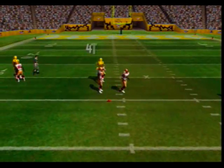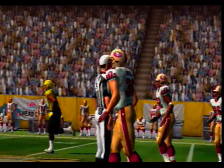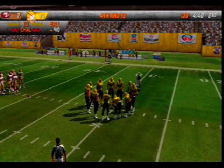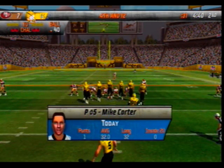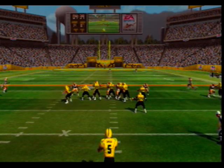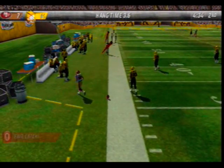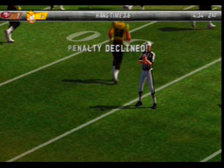Gets the pass off. It's batted away. He did a nice job of getting off the line and getting into his pass route, but he had the ball bounce right off his fingertip. Carter comes into the game for the punt. Buckley is back to receive this kick. Won't take a chance trying to return this one. It appears they've gotten someone for holding on the play. Holding on the offense. Number 58, first down.